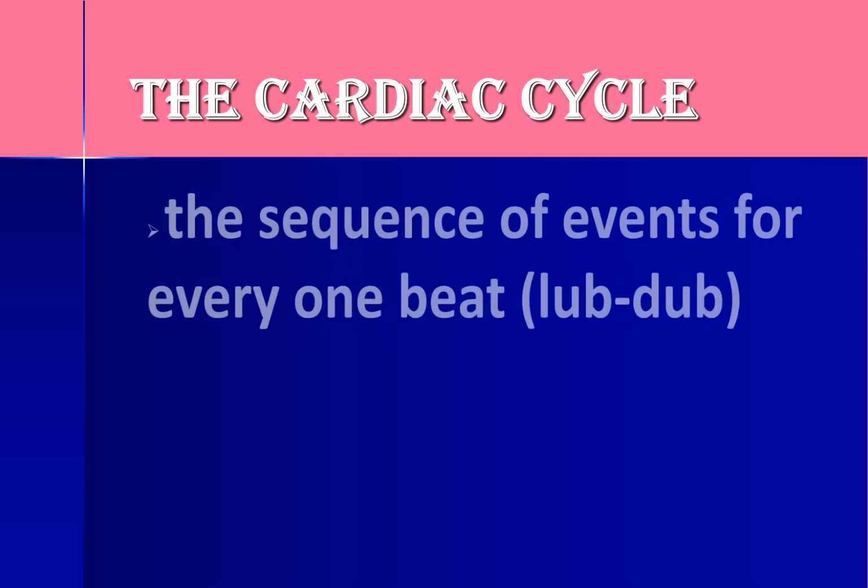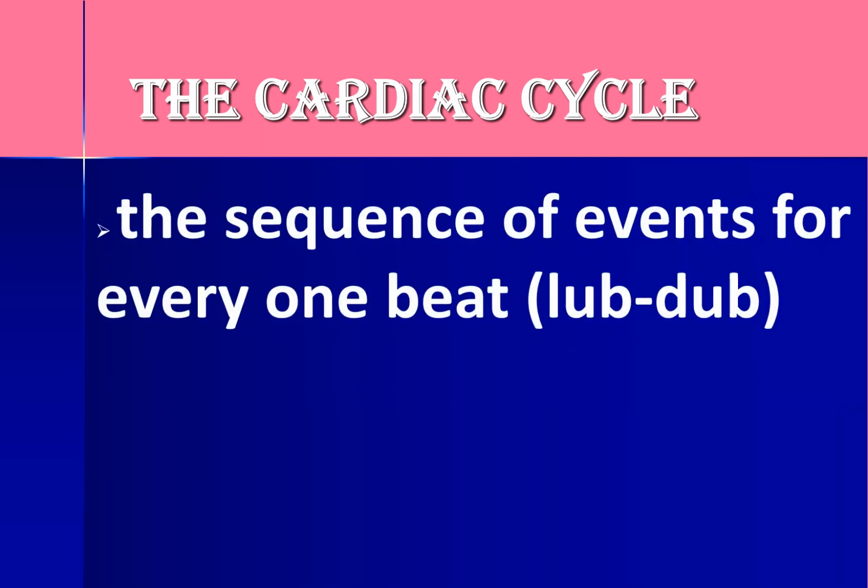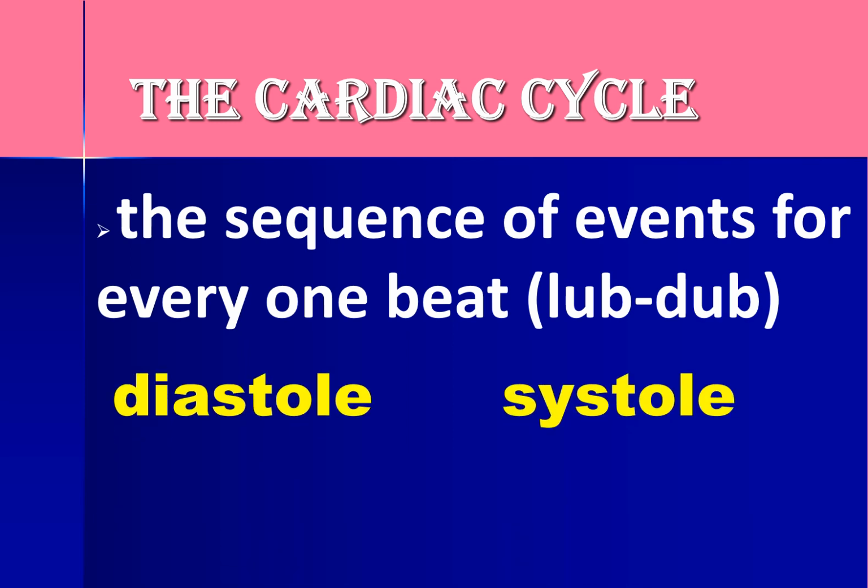When you go for a checkup, your doctor uses a stethoscope to listen carefully to your heart. A healthy heart makes a lub-dub sound, lub-dub, lub-dub, with each beat. This sound comes from the valves shutting on the blood inside the heart, and we call it diastole and systole.